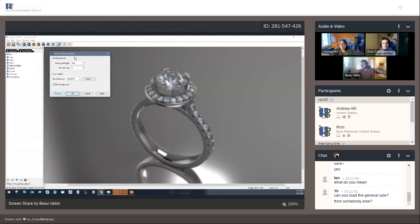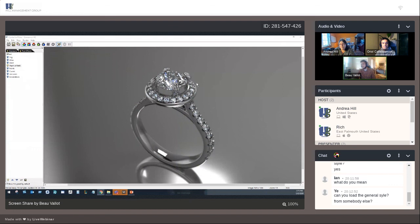We can preview it. So it's going to make the center stone and halo our focal site. And then you can blur the background, like you're looking just at that. Because in real life, if you look at something, your peripherals are kind of blurry, so this imitates that.